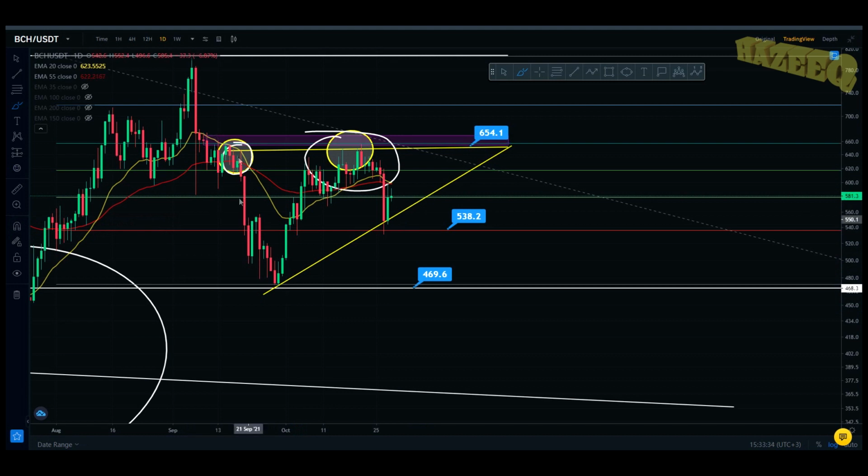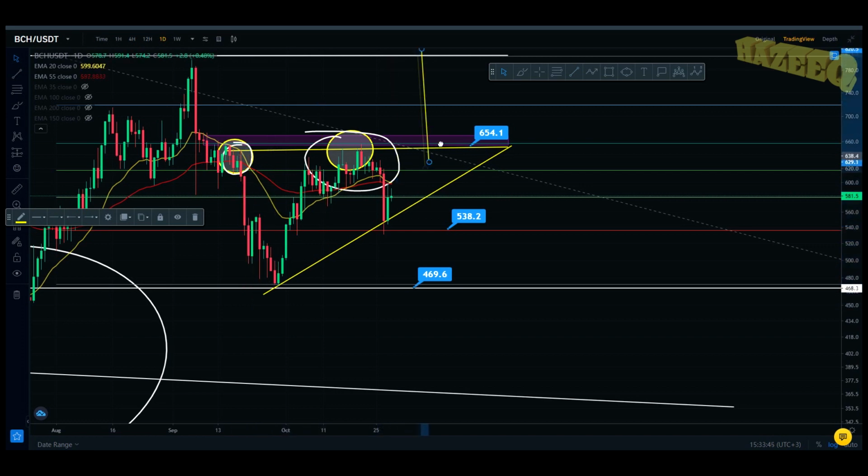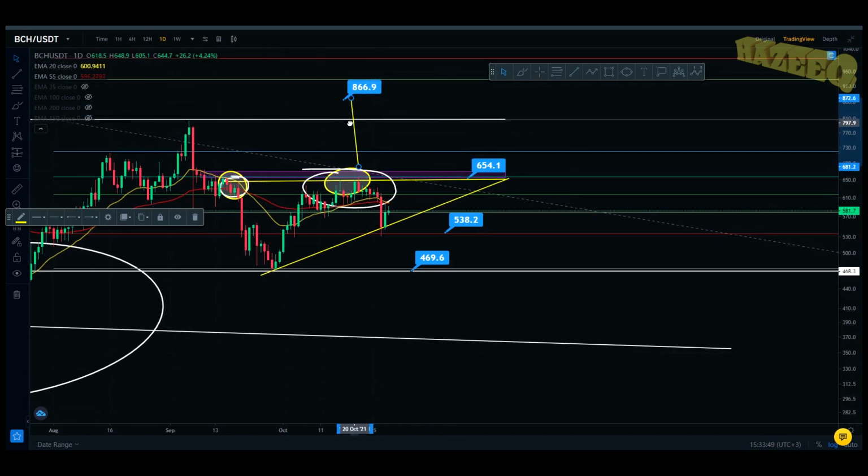So that was just a little tighter ascending triangle. Now we are in a larger ascending triangle. So it could still play out, right? And let's get the targets out of the way. So this is going to be your breakout target whenever you start breaking out. And that pretty much takes you to our previous target, right? At $850. We're going to move that down a bit. That's going to be a kind of a new target, all right?